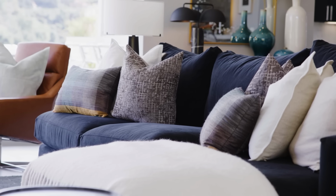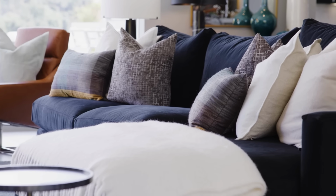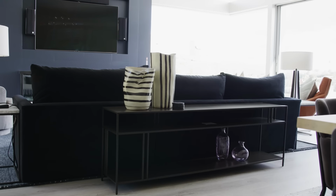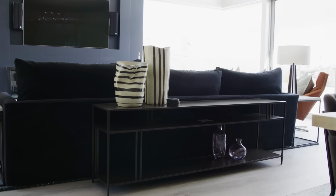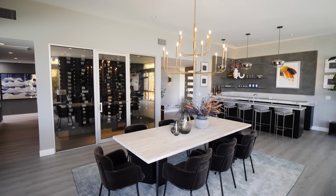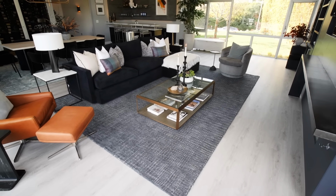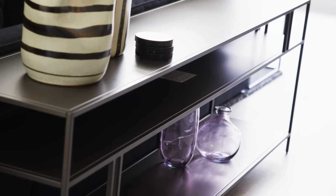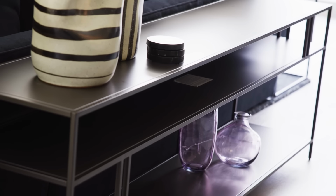So this sectional is in an L-shaped formation, and that is just so that we can utilize the space as much as possible. I wanted to divide 2 spaces that were in the same space, and what I did was I included a console that was still low enough to not feel like you're in two separate rooms, but it also is low enough where you could still mingle with people that are in the dining room or the living room. And you can use it also as a place for your accessories or books. It's a great way to bring a little bit of style, but also function into the space.